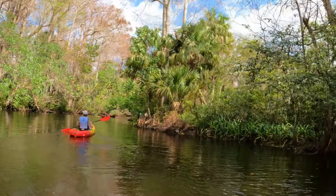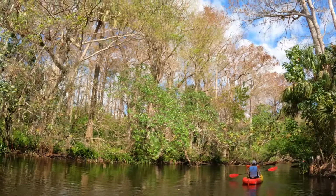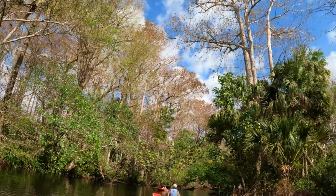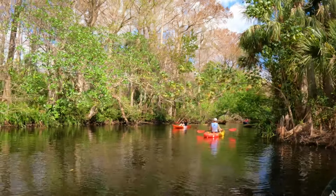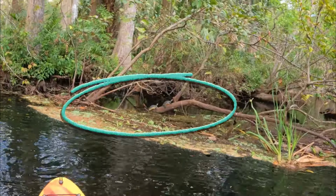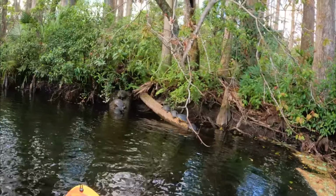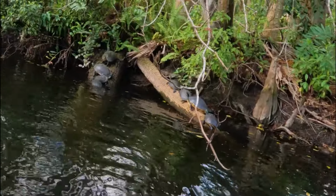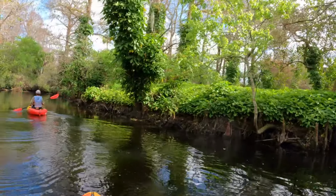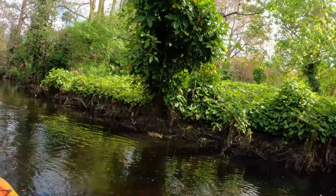Look at how beautiful all this is. All the trees, everything's just so lovely here. Lovely to say the least. We got 2 turtles right there and a bunch of turtles right over there, just chilling, trying to get some sun. 7 little turtles to be exact. It's things like this why I love kayaking at Riverbend. The natural beauty is spectacular.